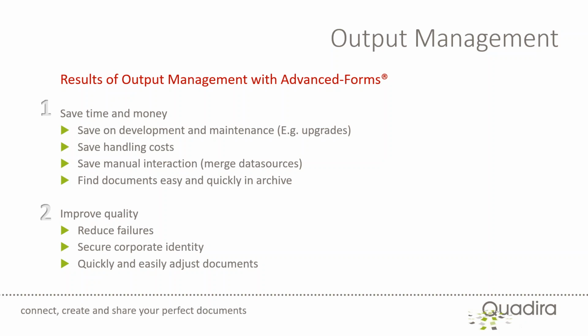Advanced Forms is also a solution which you can easily handle yourself. As for Quadira, we always like to tell our partners and customers that the software solution has to be easy, and if the customer wants to handle it themselves, it has to be possible. With a short learning curve, with our solution, you will easily do it yourself. So there's no need for a specialist for changes or control to the documents or process anymore. You as a partner or the end user will be able to control it yourselves.